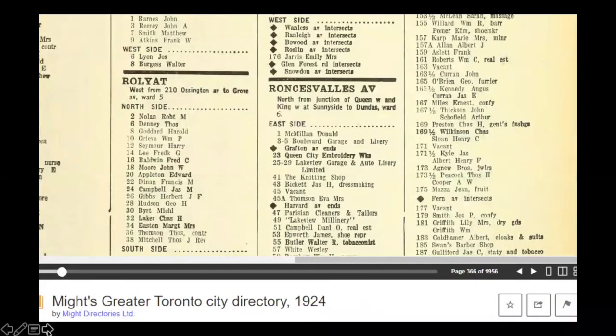So I know my property's on Roncesvalles. I need to flip to R, Roncesvalles. Here we are. I want to show you what the beginning of the entry looks like. Notice here it says Roncesvalles at the top. North from junction of Queen West and King, at Sunnyside to Dundas, Ward 6.